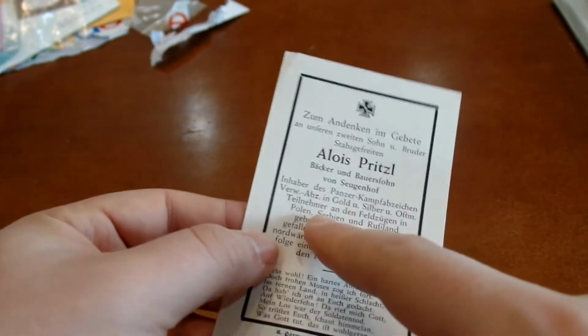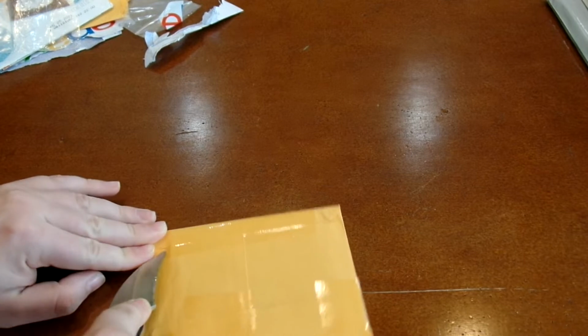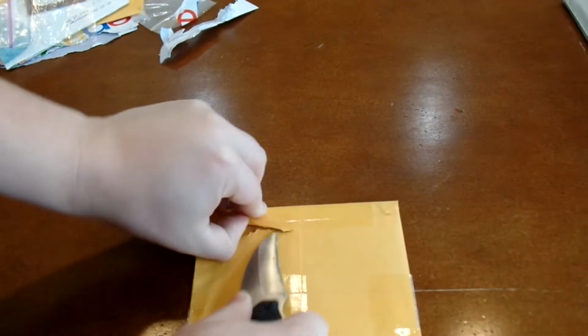I've never seen the Wound Badge in gold, or I don't have a death card with the Wound Badge in gold on it. So that's pretty neat. Haven't done any research on him yet. Very much looking forward to that, because it looks like there's an interesting story there. Let's see here.